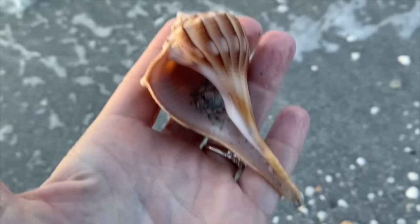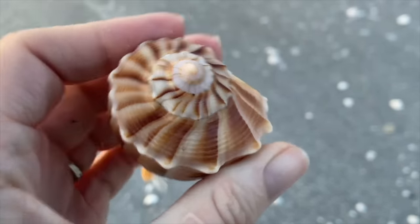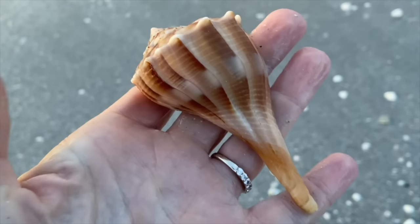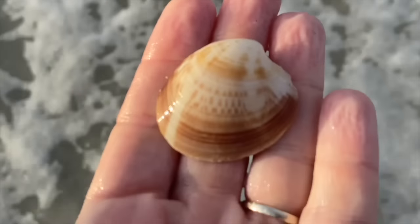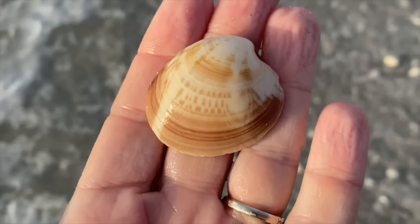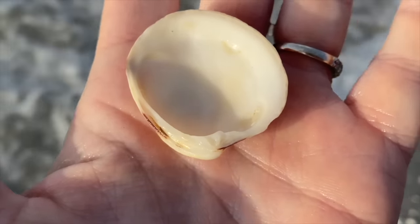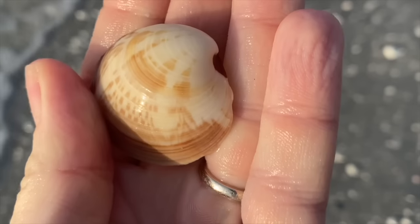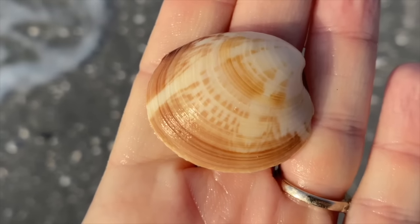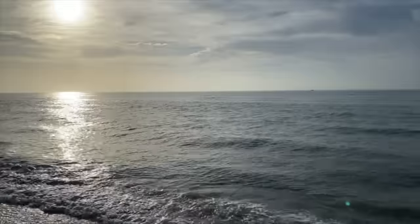And here we have, oh, that's nice too. That's a nice looking lightning whelk. Great color, nice size. And yeah, that's beautiful. They start to lose their color when they get a little bit bigger. That is the quahog. Look at the pattern on that. Oh, it's so neat. So this is a relatively common shell with a very unusual pattern. That just makes it really kind of special.